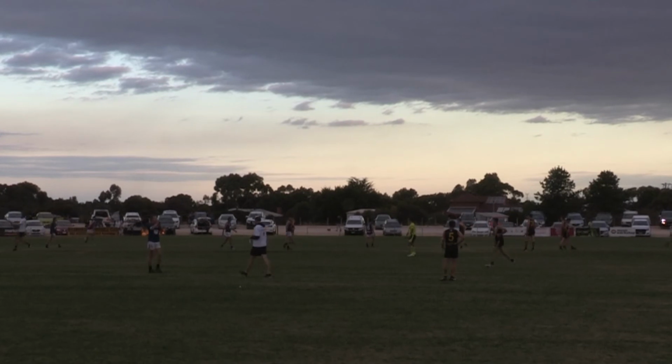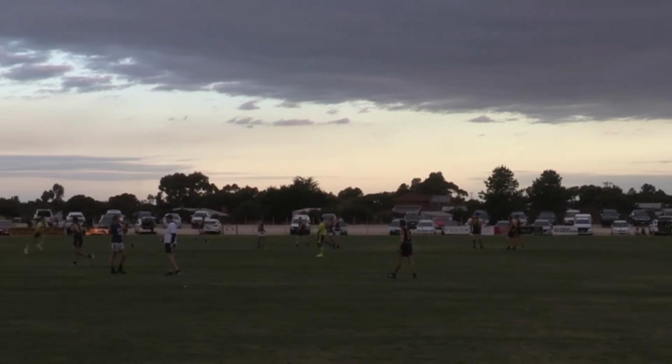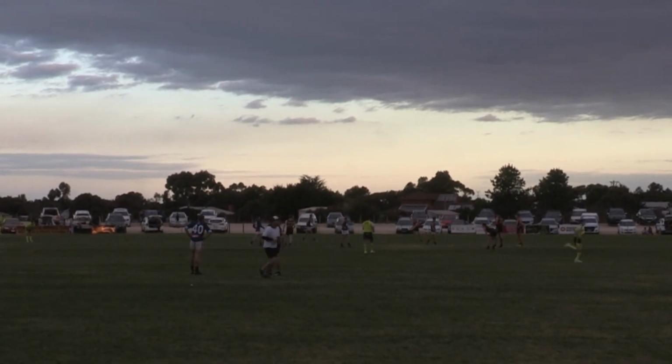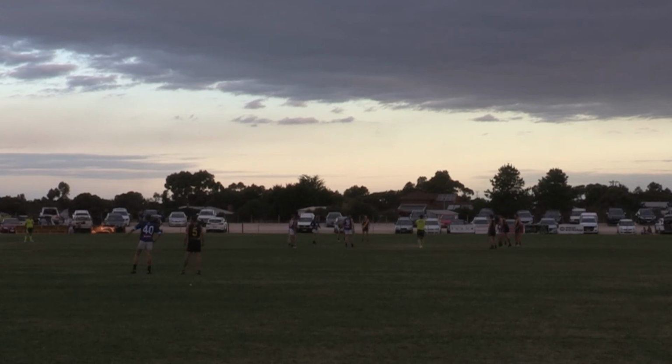Well, I always thought Watsy was a better shot on the run. That was my opinion of him, but he's kicked about 2 or 3 points out on the run today, and he gets a set shot and nails it. But I've got to say again, I'm pretty impressed with these Winchelsea Blues. They've been pretty good all day. They run and run and run. It's going to take a real fit side to beat them.